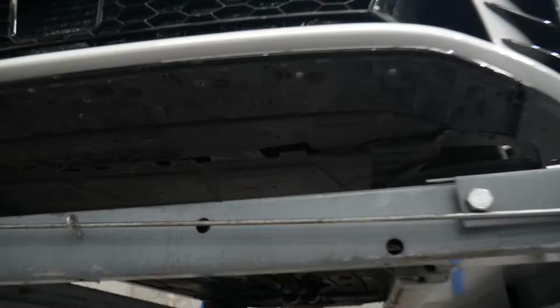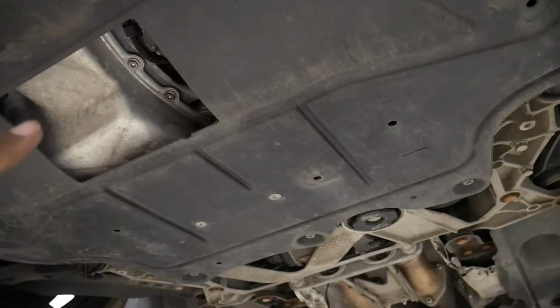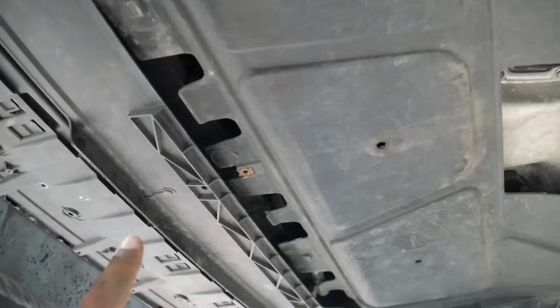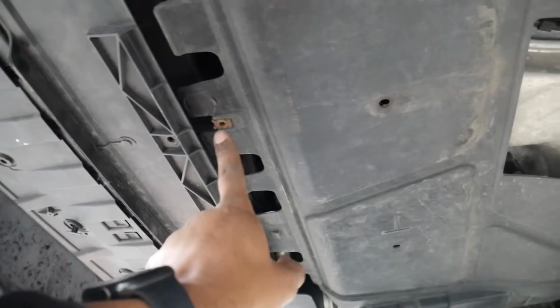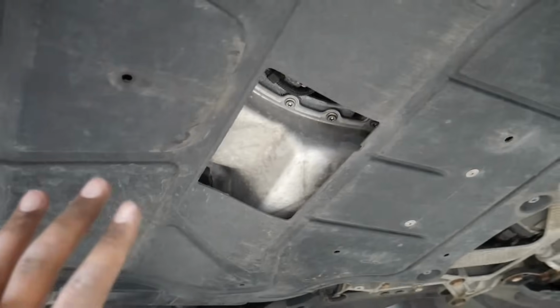So one of the first things is the under tray does not fit anymore. I'm assuming they are different between the Golf R and GTI. So you can literally just see where that should be a bit more over here, so I'm gonna have to change that under tray.